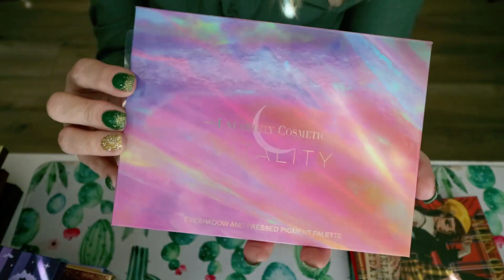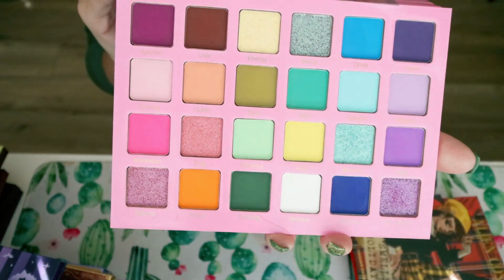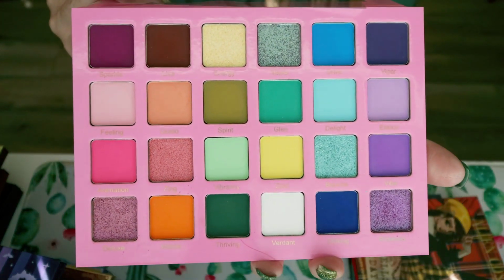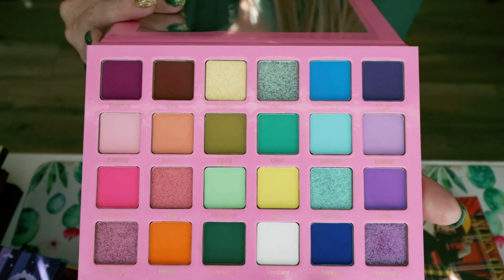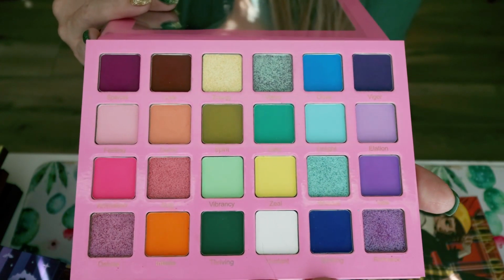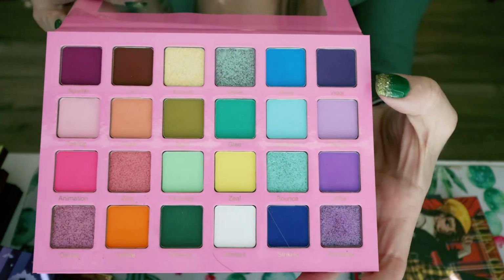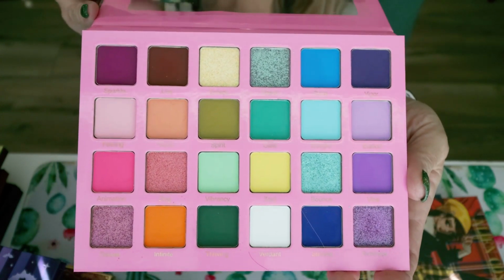The Vitality palette, this is another one that came out this year, and this one took me by surprise. I actually like this palette a lot more than I thought that I would. It is a rainbow palette with a twist. It does go deep and dark and grungy, and the colors in here, they pair so nicely together. Again, everything's laid out in rows to create easy looks. This one definitely is a home run.